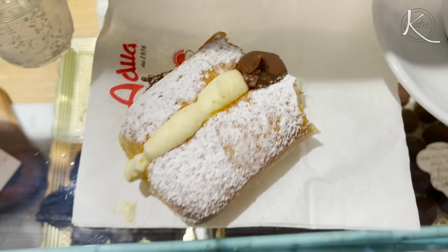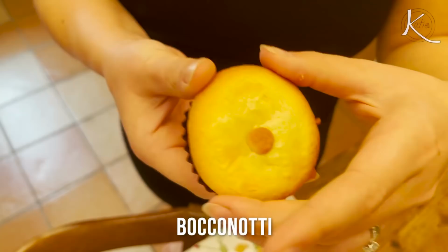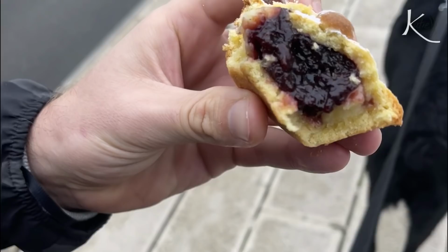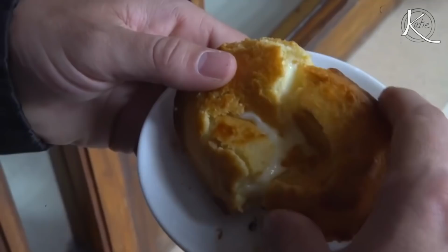And this time we got these pastries called bocconotti. They have buttery shells and are filled with jam or custard. They're a really local specialty, usually enjoyed around the holidays, and they really reminded us of a Salento specialty called pasticciotto, an all-time favorite. Fueled up and ready for the day, we hopped in the car.